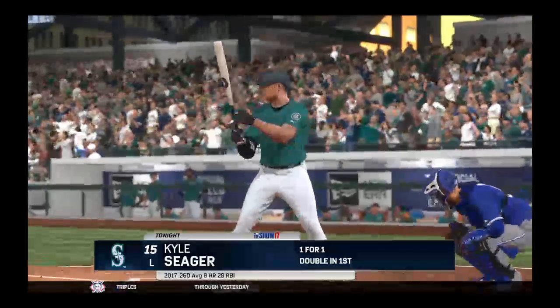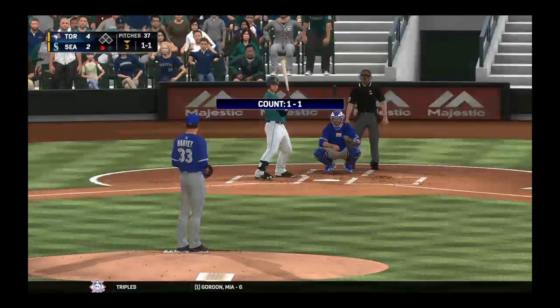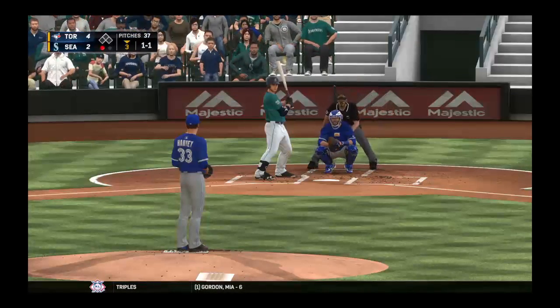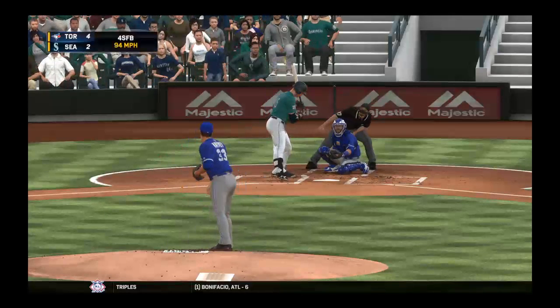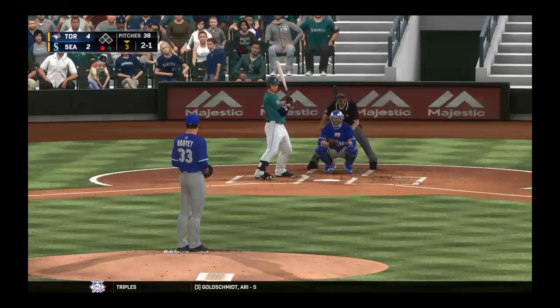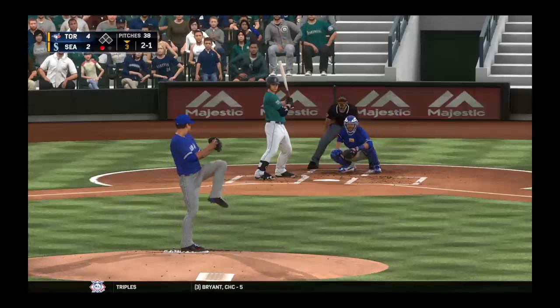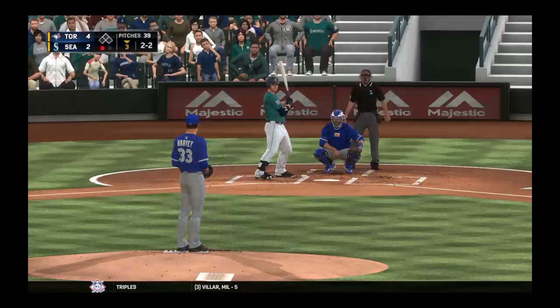Standing in, Kyle Seager. An RBI double is what he was credited with his first time around. A 1-1 count. Here's the pitch. A fastball that just misses inside. Well, he clearly read the scouting report. This guy's been sizzling hot, and look at how careful he's been pitching here. Off-speed pitch, good for strike 2.